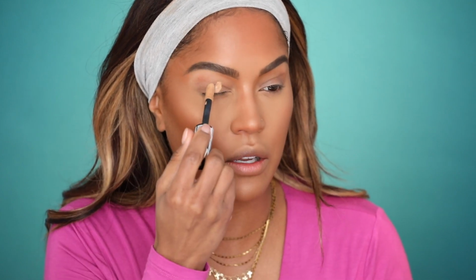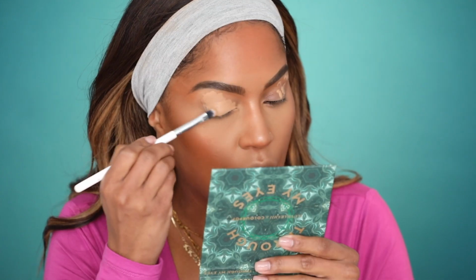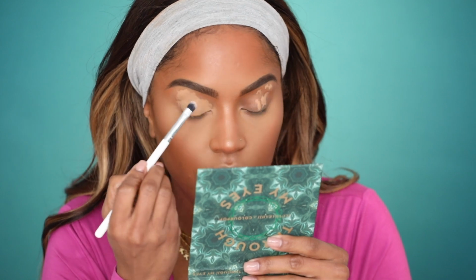All right, I'm gonna start with the L'Oreal Infallible Concealer, and I'm just gonna use this as my eyeshadow base. It works, you guys. I don't know how, but concealer lately is just like everything. I'm just using a flat brush and applying it all over the lid, under the brow.